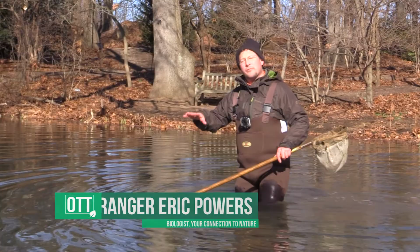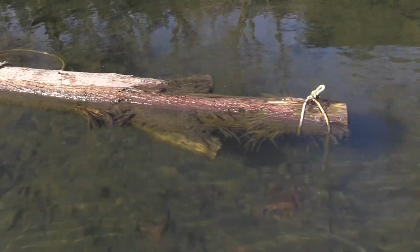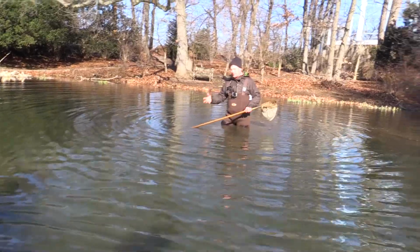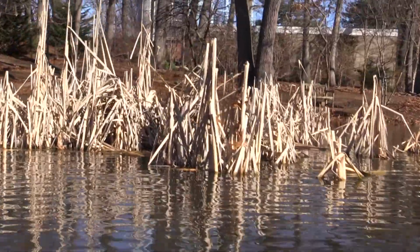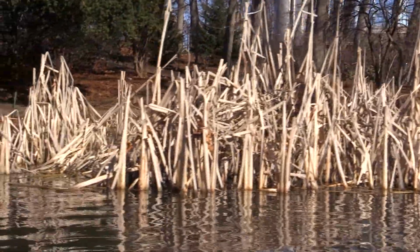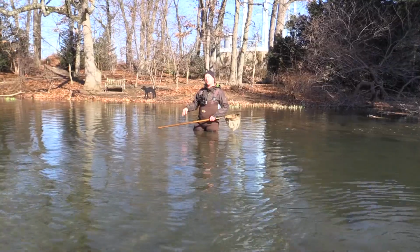Now, one of the reasons why these ponds are so important is that, not only for the amphibians to breed and the reptiles, the turtles to live in, but they're also an indicator of the health of our environment. And what we're seeing is effects happening in the pond here don't start in the pond.